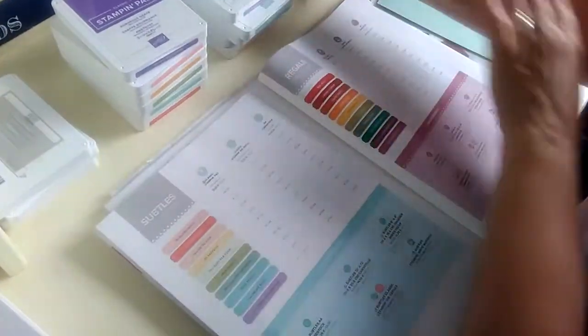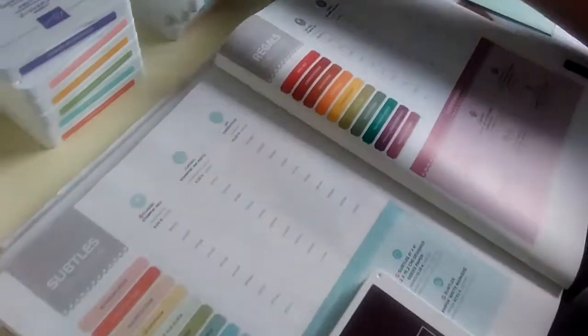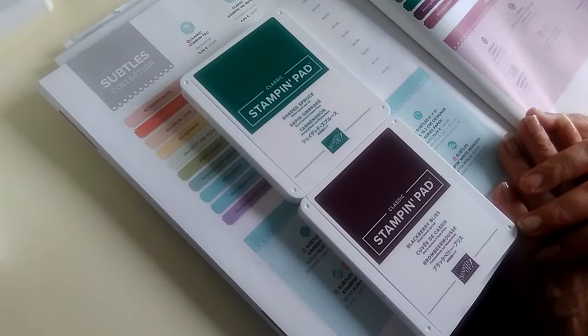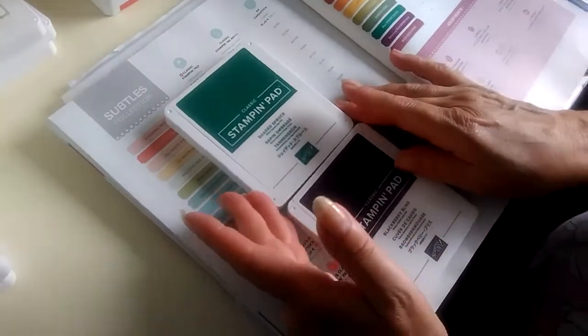And finally, we have the Regals collection, and we've got the introduction here of Blackberry Bliss and Shaded Spruce. So I hope you agree they are some really fabulous colours, and I really hope that you have as much fun using them as I've already done, I have to say.